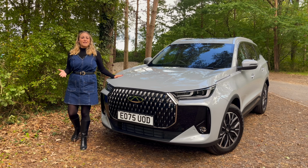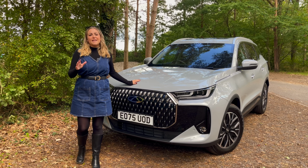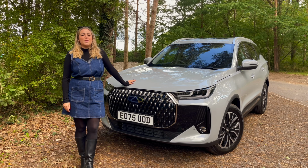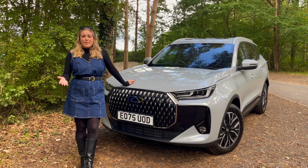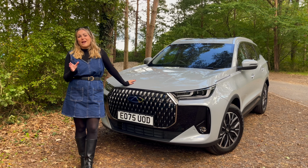So, what do I like and what don't I like about the Tiggo 7? Well, the good points is that it gives you loads of kit for the money. And the hybrid system works really well and actually gives you some useful electric-only range. And the cabin feels more premium than the price suggests. Space and practicality are also strong, and the warranty gives you that confidence.